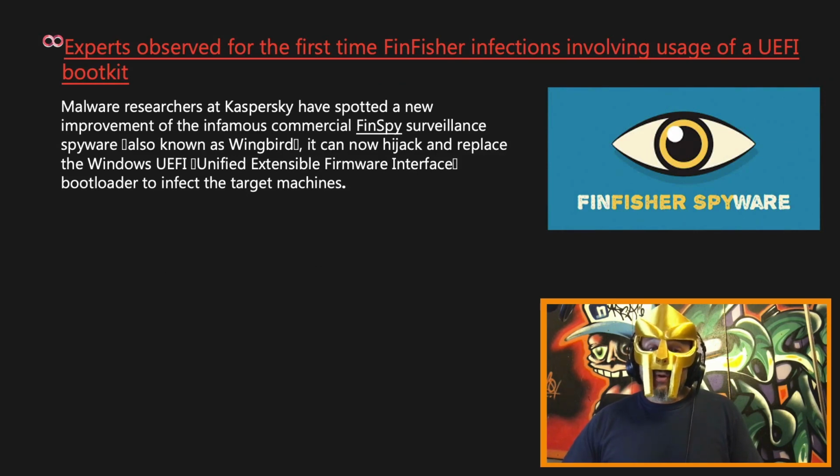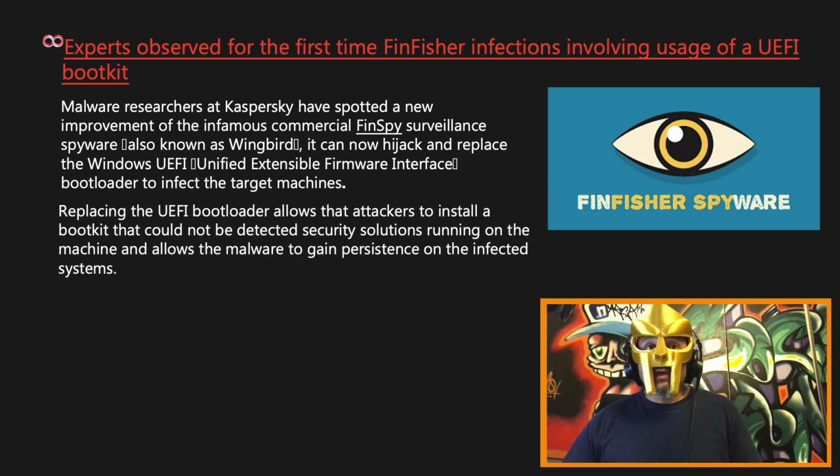Malware researchers at Kaspersky have spotted a new improvement of the infamous commercial FinSpy surveillance spyware, also known as Wingbird. It can now hijack and replace the Windows UEFI, Unified Extensible Firmware Interface, bootloader to infect the target machines. Replacing the UEFI bootloader allows attackers to install a bootkit that could not be detected by security solutions running on the machine, and allows the malware to gain persistence on the infected systems.